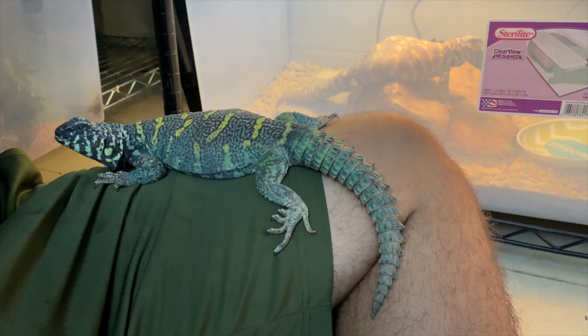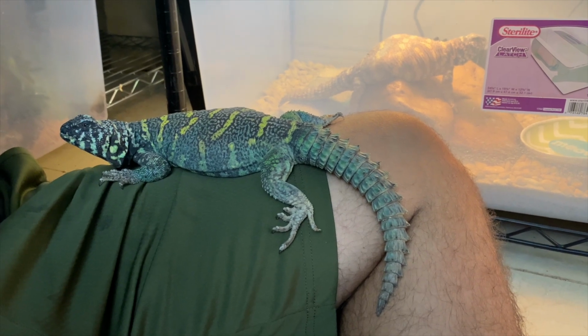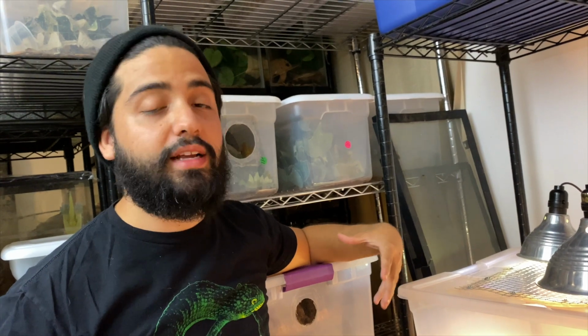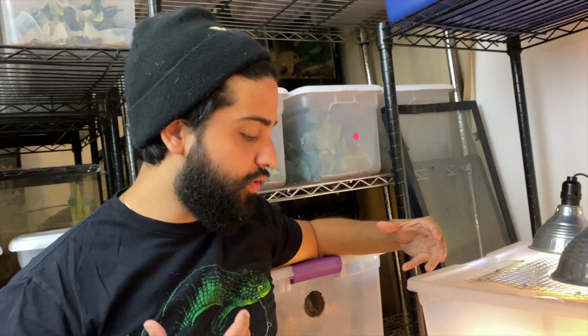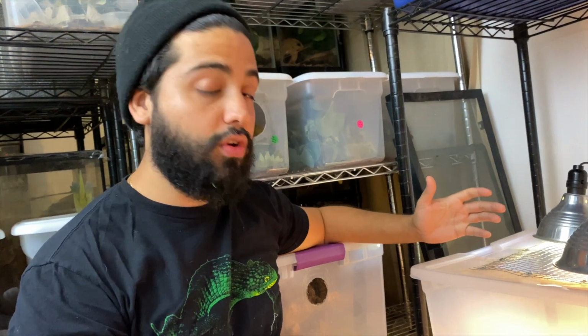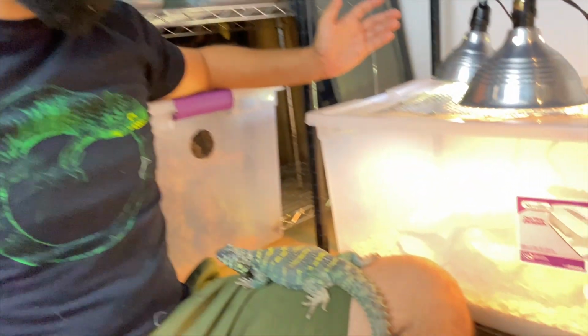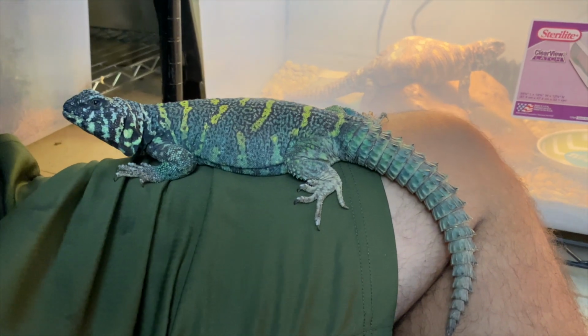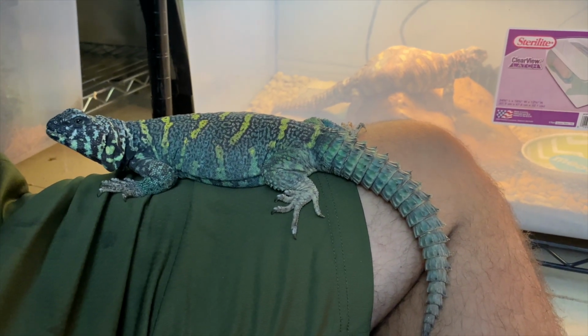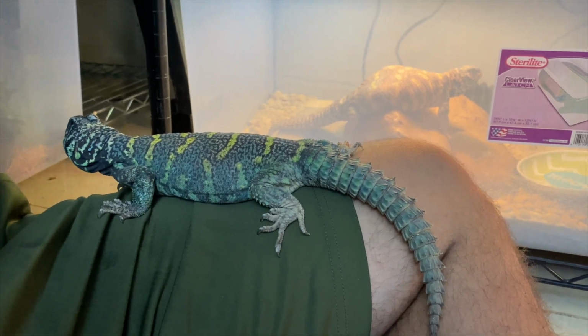Also, that's one of the few times I actually recommend giving them a soak: the importation process, a lot of these animals do get dehydrated. So that's one of the few times it will do the animal some good to soak a Uromastyx. Also, a good time to soak a Uromastyx is after a female has laid her eggs, because again, she's going to be dehydrated from the whole process. And stick to feeding them leafy greens.